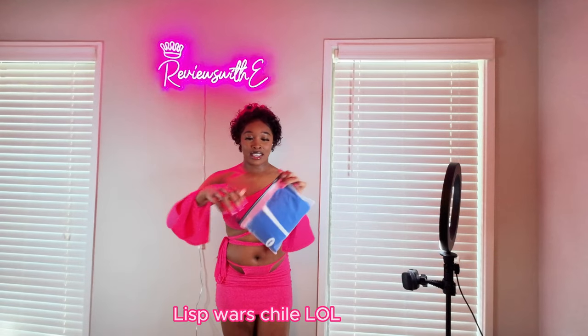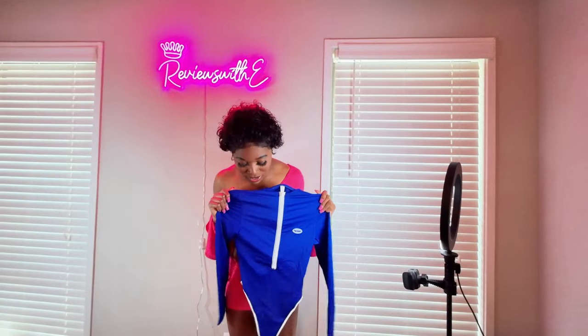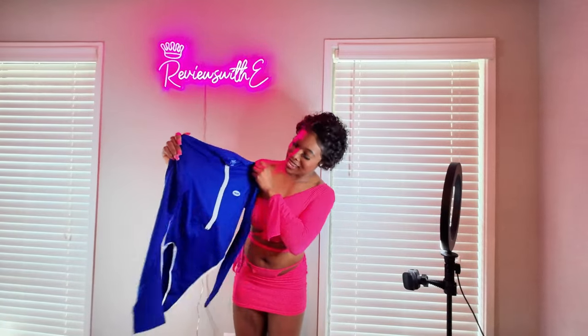Okay, so the second swimsuit. And let me tell you, this is actually really durable. Even though I did pop mine off, you can pop it back on, but I am in a rush, so I'm just rushing through it to show you guys. But the blue is giving. Oh, I think I want to wear the blue today. This is so cute. This is also a medium. So I'm gonna go ahead and try this on.